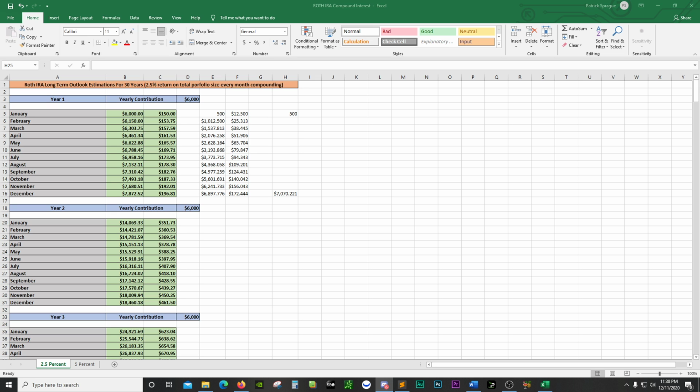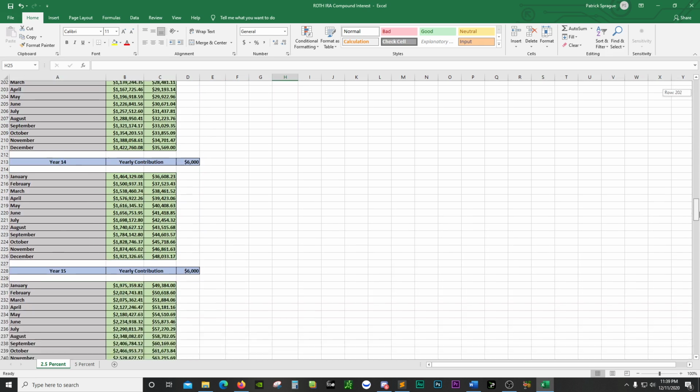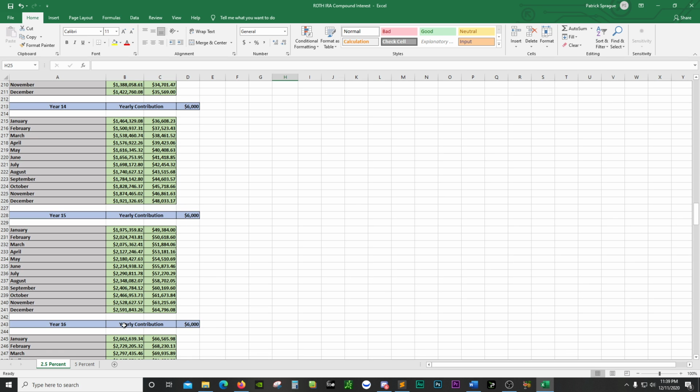So think about this for a second. This spreadsheet is just for one person. Imagine having 2 of these accounts. Right? My wife and I have 2. So I look at this and say, if I can just do both of our accounts 2.5% every month, in 15 years, we're both going to have $5 million, $6 million, or 5.2 million or something like that between the 2 of us instead of 2.6. So there's ways around it, I guess, is really what I'm trying to say.